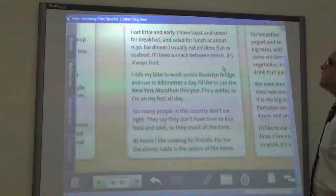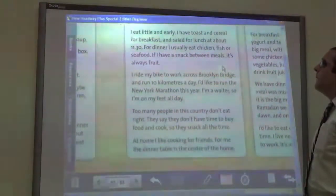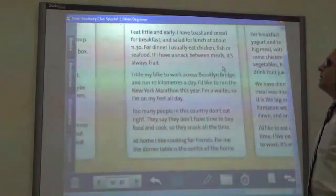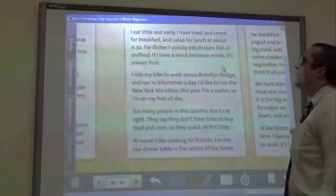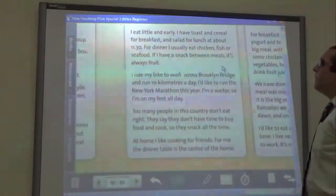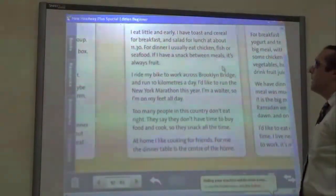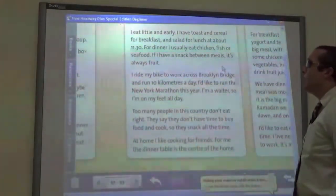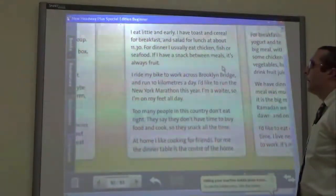I have toast and cereal for breakfast and salad for lunch at about 11:30. For dinner, I usually eat chicken, fish, or seafood. If I have a snack between meals, it's always fruit. I ride my bike to work across Brooklyn Bridge and run 10 kilometers a day. I'd like to run the New York Marathon this year. I'm a waiter, so I'm on my feet all day.